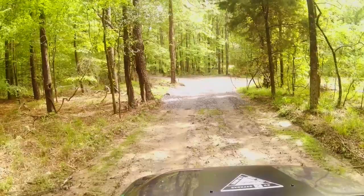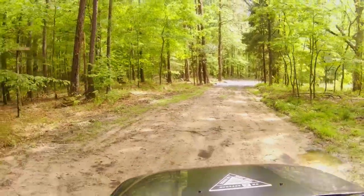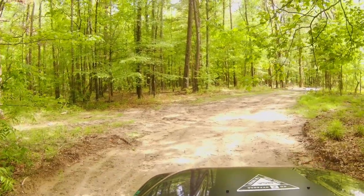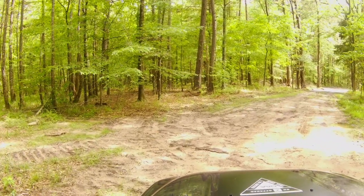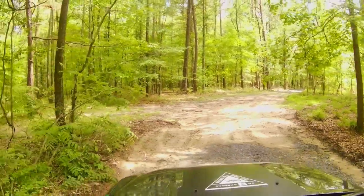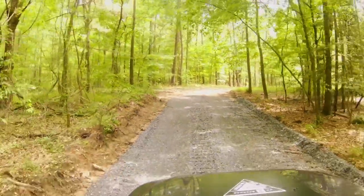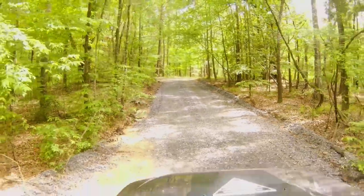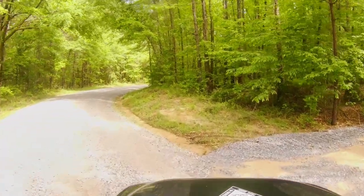About midway of this section is another primitive campground, and it has pit toilets, picnic tables, lantern poles, and is a great place to set up camp while you're exploring this area. If you wanted to come to this area and spend a weekend, there's two different campsites that you could stay at for the weekend as you travel through this small section of the Kisatchie National Forest.